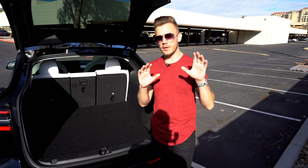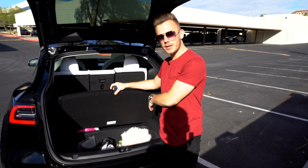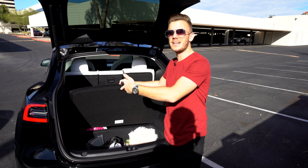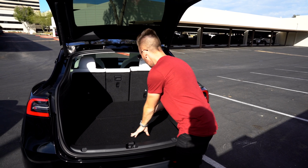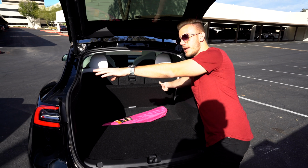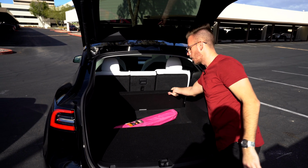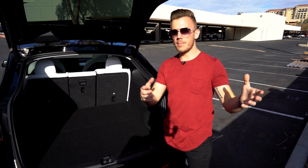Now, when it comes to overall storage, it's definitely a lot better as well, because you do still get the big storage area down below this back thing, although it's significantly bigger than the Model 3. And also, in front of the back one, there's another one right here that you can lift up, which you can't do in the Model 3, but you can do in the Model Y, which provides even additional storage on top of that.